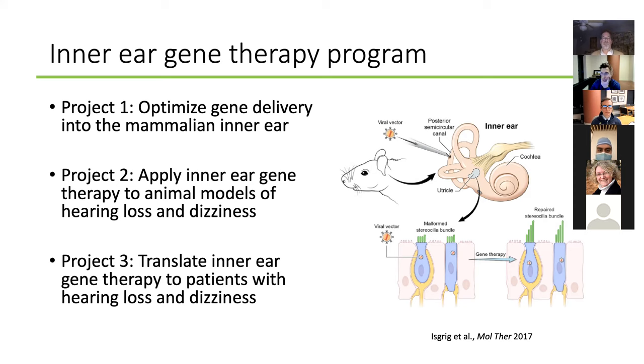Our program at NIDCD has three main areas of research interest. The first area in our lab is to try to optimize gene delivery into the mammalian inner ear. We have been working on different surgical approaches to access the mammalian inner ear, both in mice and more recently in non-human primates. The idea here is that we want to find a surgical approach that can deliver our genetic materials into the inner ear most efficiently and also safely, to have minimum effect on the animals' or patients' inner ear function.